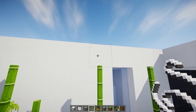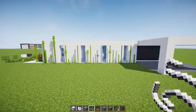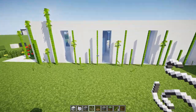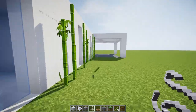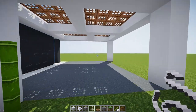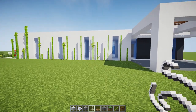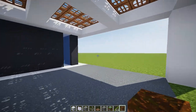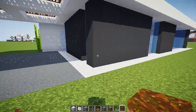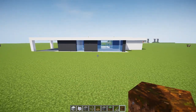Hopefully this doesn't look too derp with the string. As long as you stand back, it doesn't look too bad. All right. That's not too bad. That's pretty good. You know what I wish we would have done is put some podzol underneath it, but it's too late. It's too late for podzol. Okay, what do we want to do over here? Do we want to leave it like that? Like this is like the front of our house?